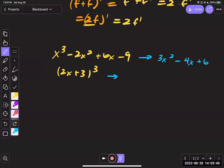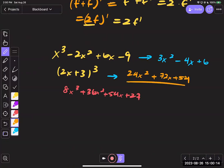So 8x cubed plus 36x squared, I'm not going to make you do this, plus 54x plus 27. And then from here it's 24x squared plus 72x plus 54. Yeah, that's exactly it. If you went ahead and learned a little bit of this before, have you heard of the product, chain, and quotient rules?